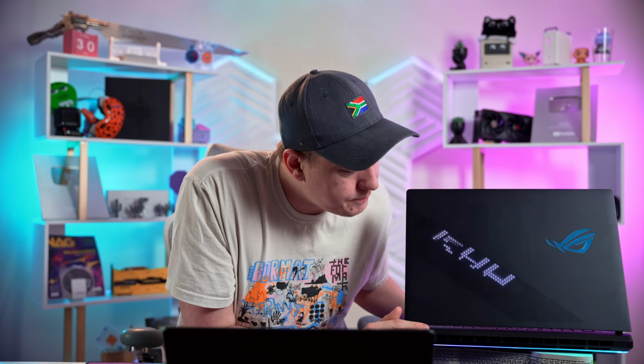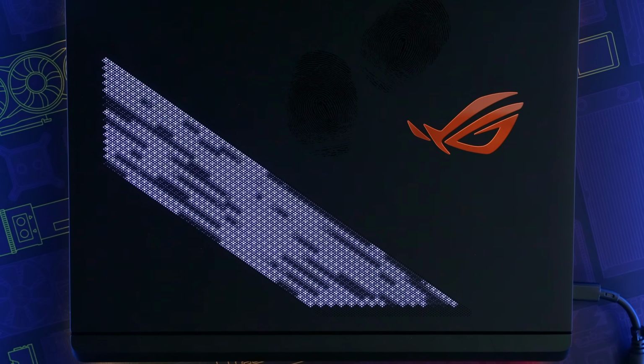But what material feels great but doesn't look great is the coating that they use on the back of this thing, because it is a fingerprint magnet. We had to clean it multiple times for us to get the beauty B-roll that you're seeing in this video.